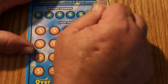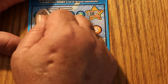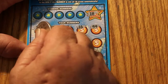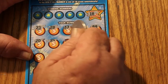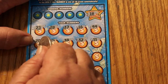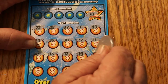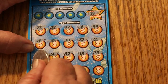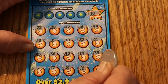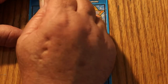All right, here we go. We need to get another hit, and we're due for another hit with the overall odds. 18 is the win at all number, and let's get to it. 23, 28, 37, 16, 44, 20, 35, 38, 32, 11, 43, 36, 42, 19, so close, 33, 5, 17, also close, number 8, number 9, and in the corner here, number 12. Alrighty, nothing there. Okay, no win at all.